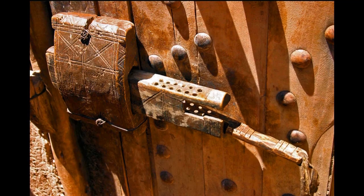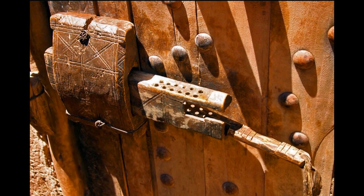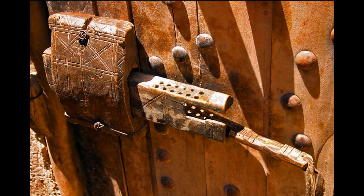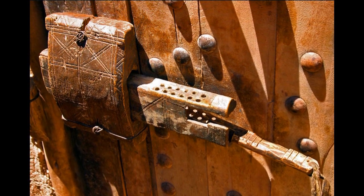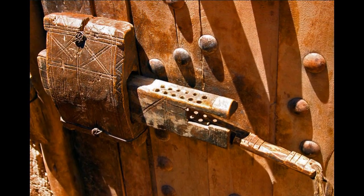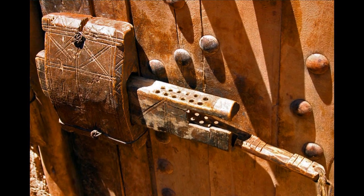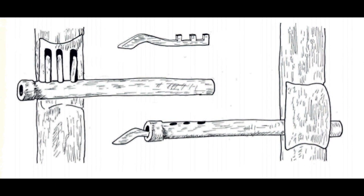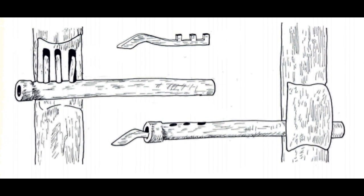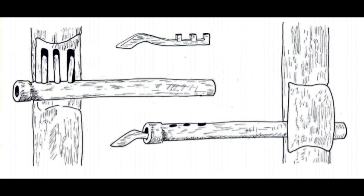The history of mechanical locks started over 6,000 years ago in ancient Egypt, where locksmiths first managed to create simple but effective pin tumbler locks that were made entirely of wood. They consisted of a wooden post that was affixed to the door and a horizontal bolt that slid into the post.